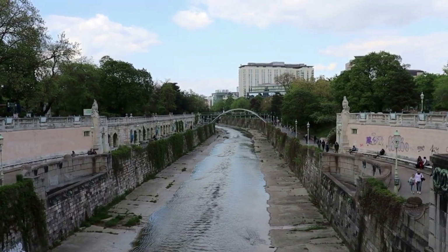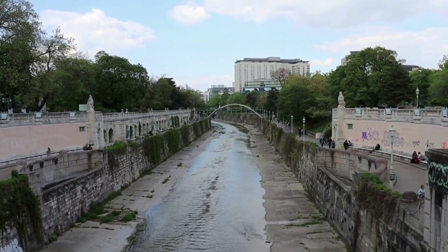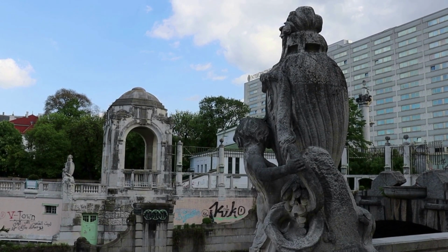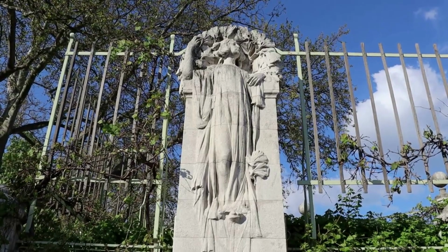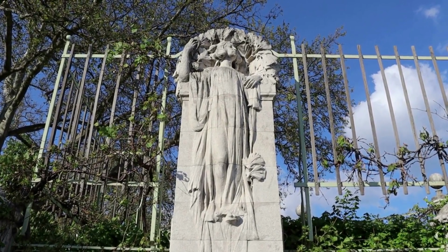The Vienna River, or Wienfluss, meanders through the park. It's a tributary of the Danube. These pavilions and walkways around the Vienna River were built between 1903 and 1907. There are sculptures depicting the Four Seasons.